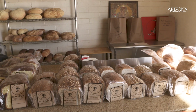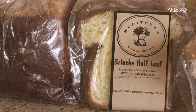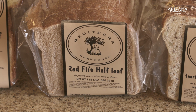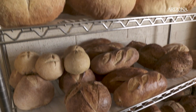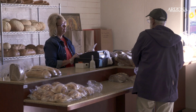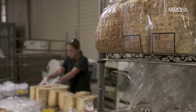You've probably spotted their breads at Whole Foods and AJ's or at a farmer's market. You can find us as far as Sierra Vista, all the way into Flagstaff. And you can buy it here. And a lot of people will drive miles and miles and miles just to come here. And the drive is worth it.